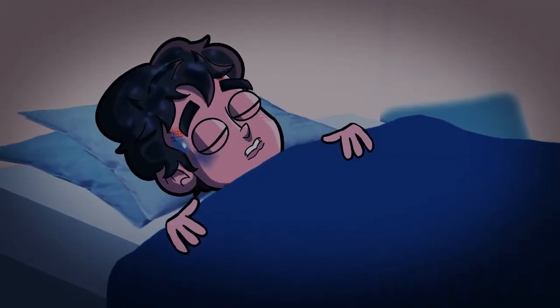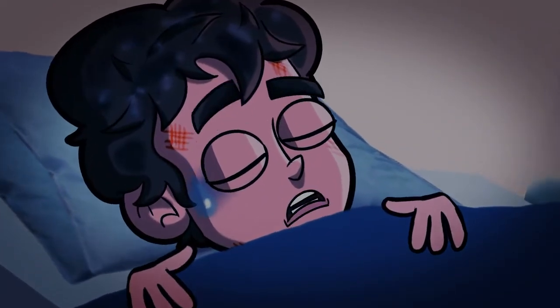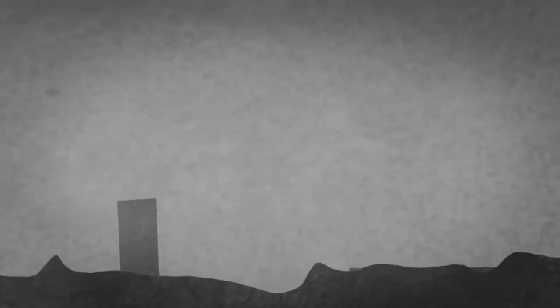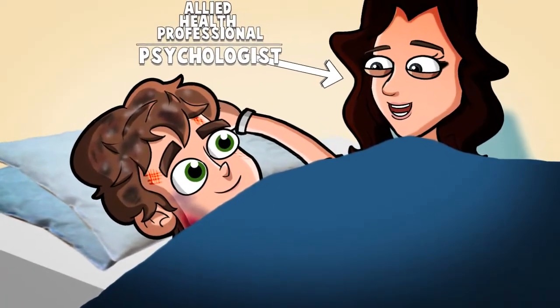But it doesn't end there. With Seb back at home, the effect of the accident continues. He suffers nightmares and flashbacks and shows the signs of PTSD. This requires the support from the psychologist and child and adolescent team.